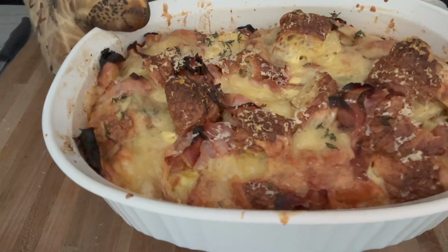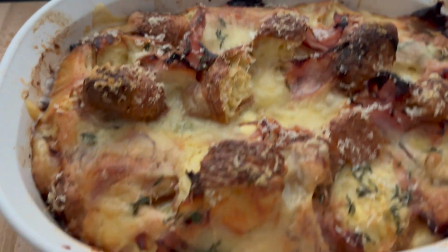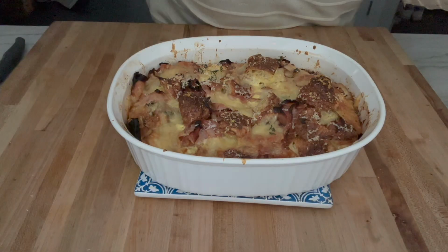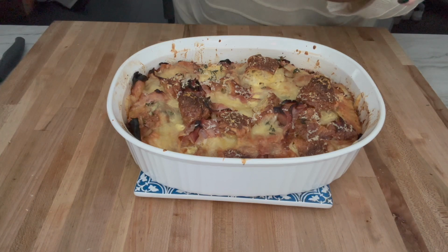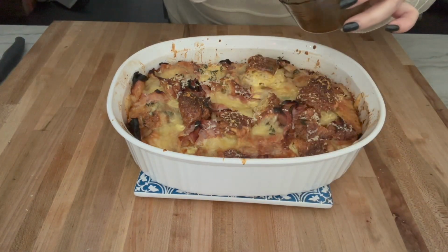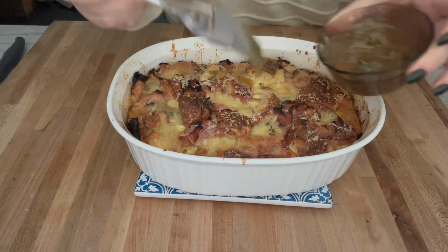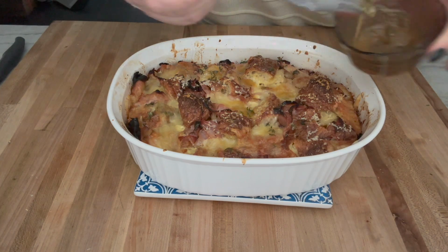Look at this thing. It smells so incredibly good in here. This is perfection. Straight out of the oven, I kind of want to give this a little bit of a glaze. She does some hot honey with this, but I just have some regular honey. I put a little bit of Dijon mustard in there and some of the thyme. I'm just gonna give it a little bit of a glisten.